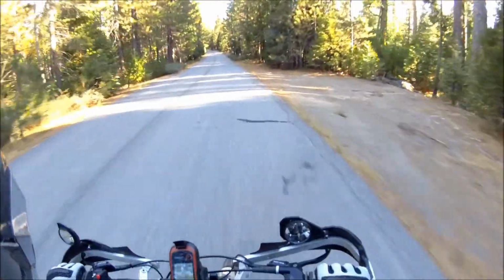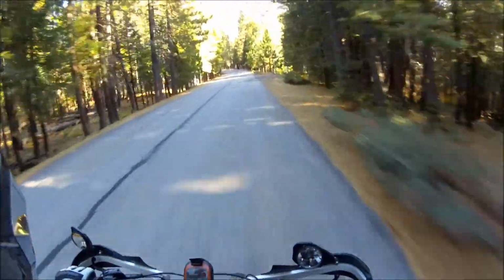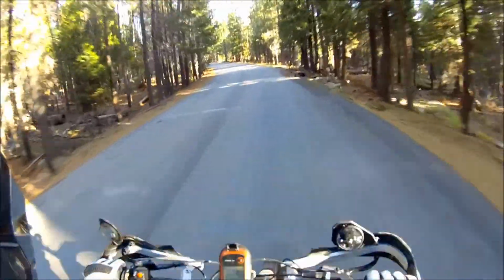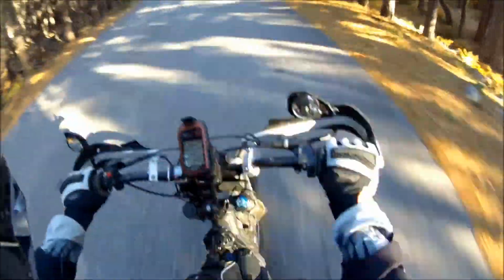We're going uphill now. Man, the squirrels here are so big. I saw a squirrel with like the bushiest tail this morning, man. It was nice, bushy tail. You know, never seen a squirrel with bushy tails like that. Nice squirrels out here.